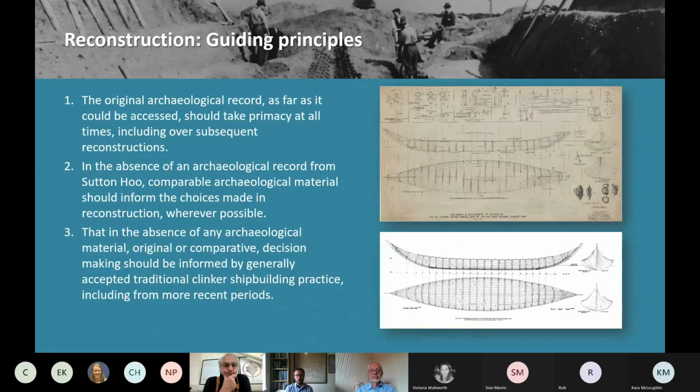In terms of our reconstruction, what we basically went to do was to take this original material as far as we could and to always give that primacy over everything else. And only when we could not find an answer in the archaeological material to go and look at some of the sites Joe talked to, Osseberg or Needham, for some archaeological comparisons. And when we'd run out of archaeological comparisons, to go back and use Pat's knowledge as a shipwright to ask what would be a sensible thing to do from a traditional boat building or shipbuilding practice.